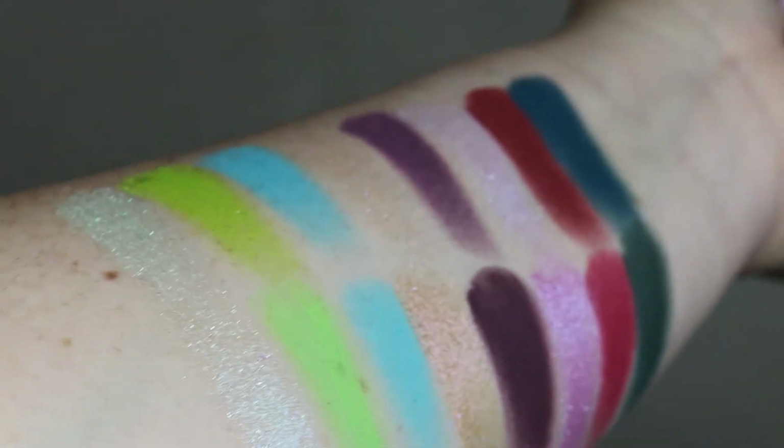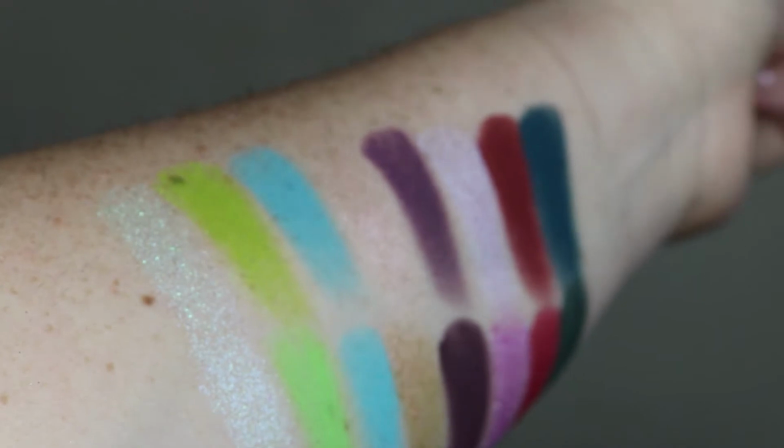However, with that said, I did prefer the Kaleidos mattes a little bit more, but honestly, in both palettes, some of them are a little bit hit or miss just because they are the deeper shades. If you were interested in the Kaleidos one, I would say there are a few shades, especially more of the duochromes, that are kind of similar, and I think you could get a few similar looks out of this palette.